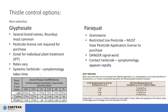Also, something that's important to know about glyphosate is that it's a systemic herbicide, which means that when you apply it, it's going to move through the plant, and that takes time. So because of that, the symptomology also takes time. So you have to be a little bit more patient with glyphosate before you're going to start seeing symptoms, but that does not mean that it is not working. In contrast to that, we have paraquat, which is a contact herbicide, and because of that, you see symptomology very quickly.